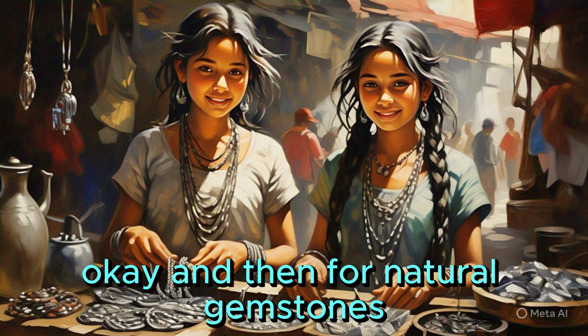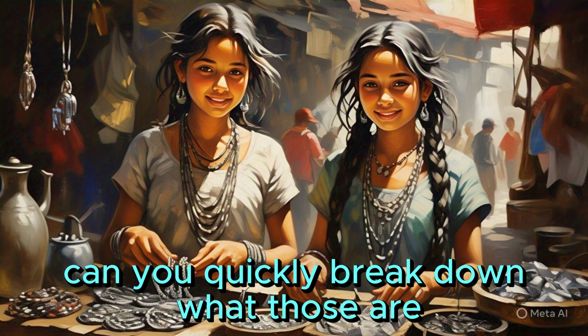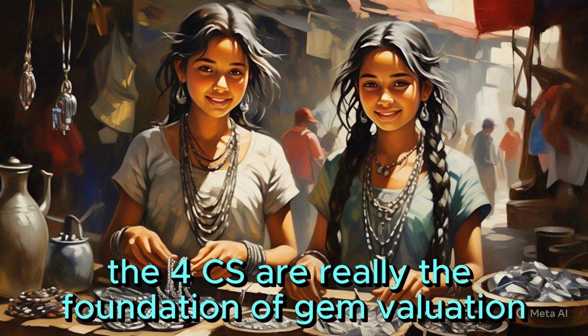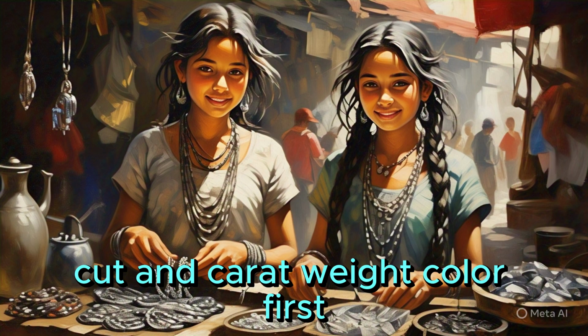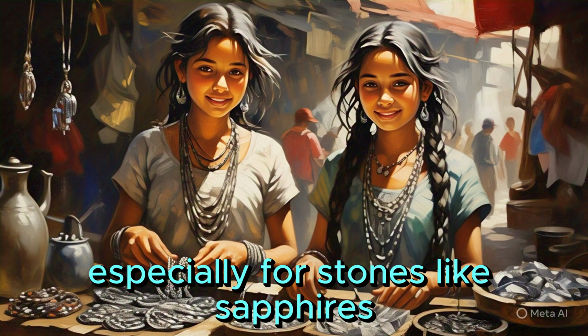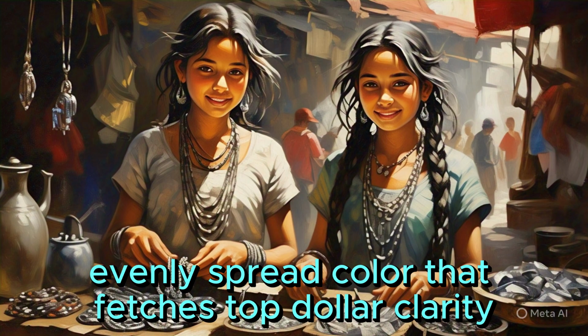Okay. And then for natural gemstones, we always hear about the 4 C's. For someone maybe new to gems, can you quickly break down what those are and why they're so important for value? The 4 C's are really the foundation of gem valuation. They are color, clarity, cut, and carat weight. Color first. Color is often king, especially for stones like sapphires, rubies, emeralds. Vivid, rich, evenly spread color fetches top dollar.